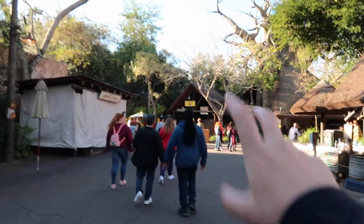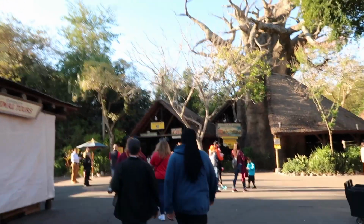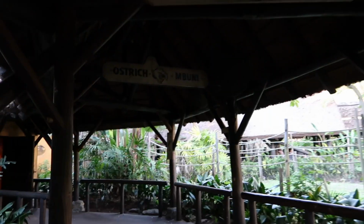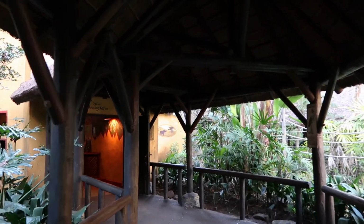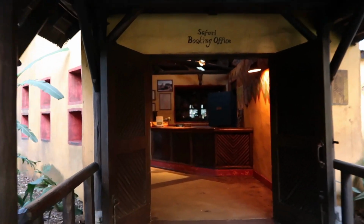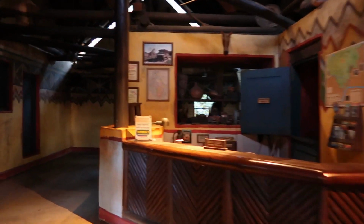I think we're gonna make this. I see it. We're almost there. 25-minute wait. It was 45 earlier, so this is great. Woohoo! We made it. I'm so happy. It's been actually a while since I've done a safari. Let's see if we can book a ticket. Back soon? Okay. I guess we just go. Let's go.